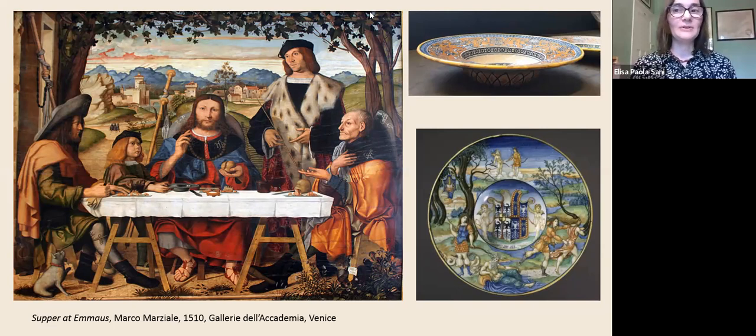You can see the profile on the right of the dish is a metal, perhaps pewter or silver plate, in the Last Supper. You can see the little boy on the left is holding the rim. You can see the rim is quite wide. And obviously we don't see what's inside because Jesus is about to break the bread onto it. But you can see the distinctive shape, and that's the shape that comes into being around 1520, really, from 1510 to 1520.